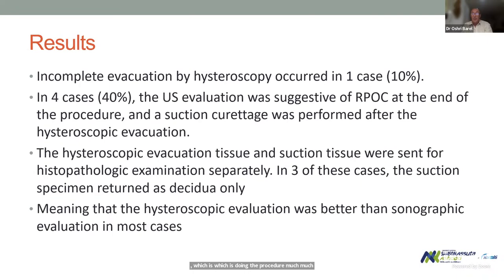We had one case that was really unsatisfactory, and in 4 cases we also did a DNC because there was a disagreement between us and the ultrasound about whether the uterus is really empty. As Oshibael told you, we send the specimen from the DNC separately from what came out from the trochlear. And in that way, we knew exactly if there are some real remnants. And in one case, it was real remnants, meaning that we didn't clear the uterus as expected. And in 3 cases, you can say it's a false positive or false negative, whatever you look at it. You can say that the ultrasound gave us a little bit of a misconception, but still we believe that it's an important tool and we are still using it. And as I told you, we send it to pathology.